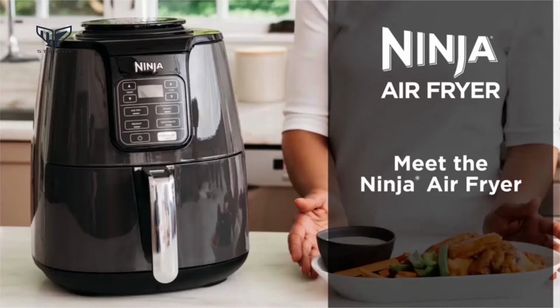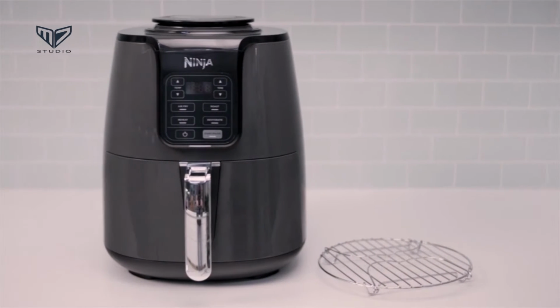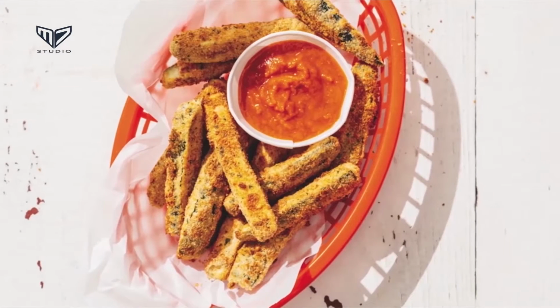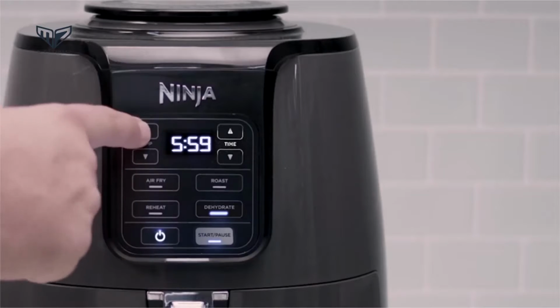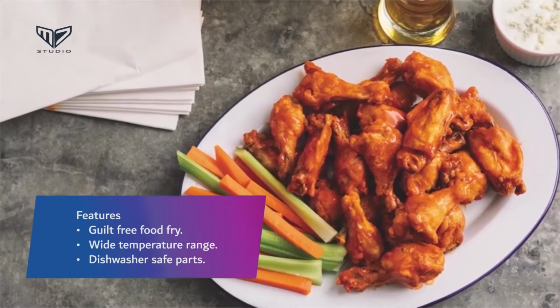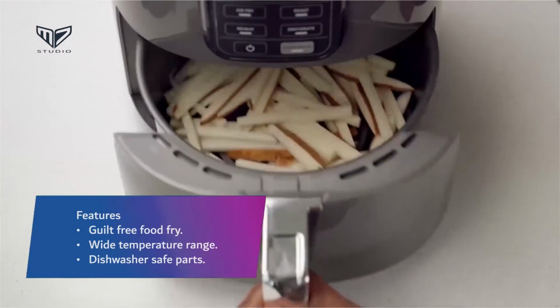In addition to being easy to use, the Ninja Air Fryer scored the highest in performance. It produced crispy and even frozen fries, homemade fries and chicken wings that were moist on the inside. The model we tested comes with a broiling rack for even quicker and juicier results and melty cheese. Features: guilt-free food fry, wide temperature range, dishwasher safe parts.